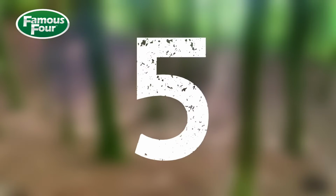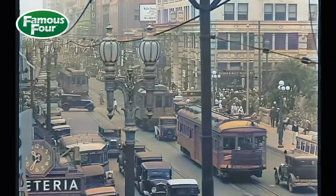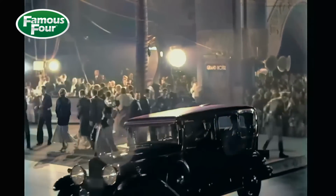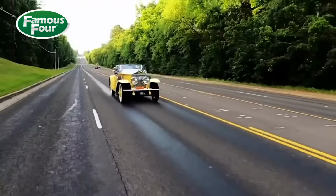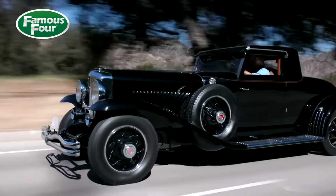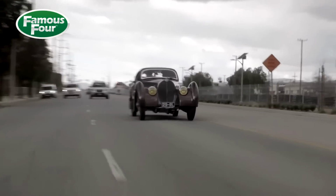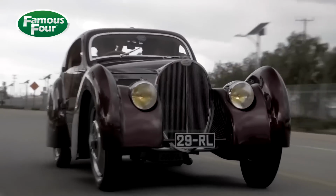For number 5, I'm going to have to take you back to the 1920s and 30s. Do you remember those old school cars that were really classy and luxurious? The kind of car you would expect the stars of Hollywood to arrive to film premieres in. Think the original Rolls-Royce Phantom 1, the Duesenberg Model J, the Bugatti Type 51 Dubos Coupe. Well, there is a Land Rover version.